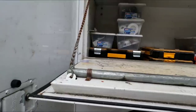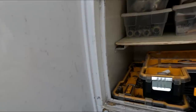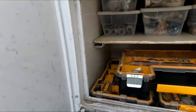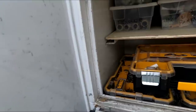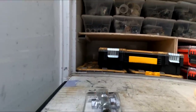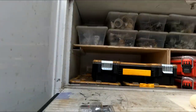All right, I gotta do some measuring. Well, that was quick. I just need to decide some of this stuff. Like, I don't need dresser couplings. I don't use them enough where they need to be on this side of the truck. I got another place I can store them, so they can come out.